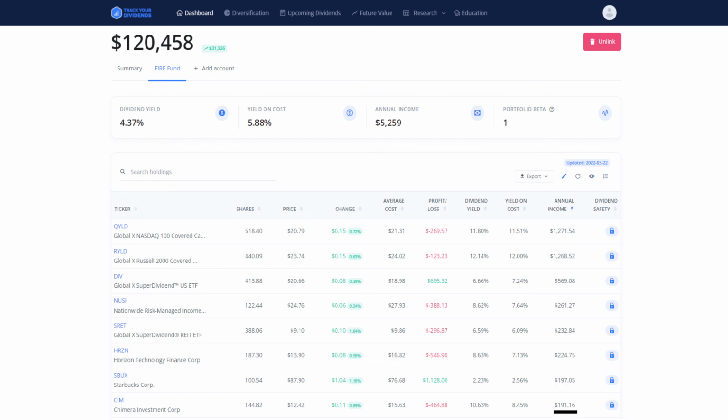And lastly, we have Chimera Investment Corporation. This stock is very similar to Horizon Technologies. It was a cheaper option with higher yield, but has deteriorated my initial capital pretty badly as well. The difference is that this stock does pay quarterly, and I currently have enough shares so that it purchases about 3 shares per quarter, which averages out to 1 share per month.